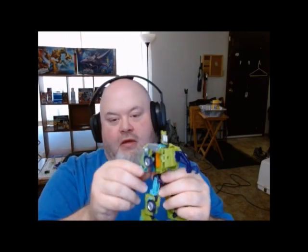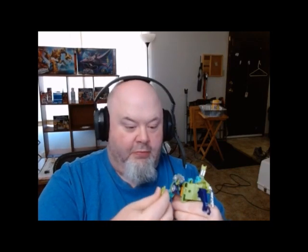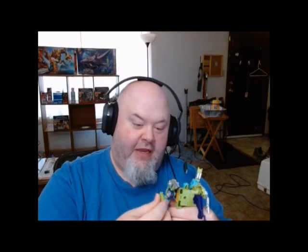And then the other one goes right here. And then for the hook, I'm just going to put the hook on the back panel here. Oh, there it goes. It was a little bit tight there for a second. And then finally we have their little bladed or spiked weapon, whatever this thing is. There you go.